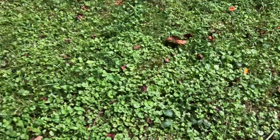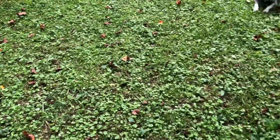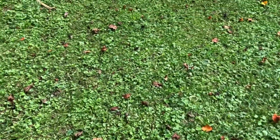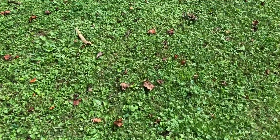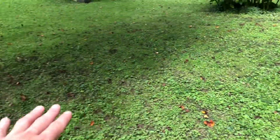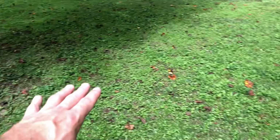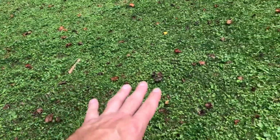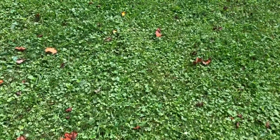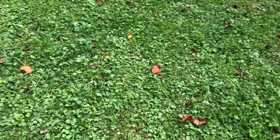And again, I was not educating myself on these things when I first bought this property, and I just thought, oh, that looks kind of cool, I'll let it go. And now my entire property right here, this whole section of the lawn, is Creepin' Charlie. It has made its way all through everything, and I don't know how to effectively take care of that either.